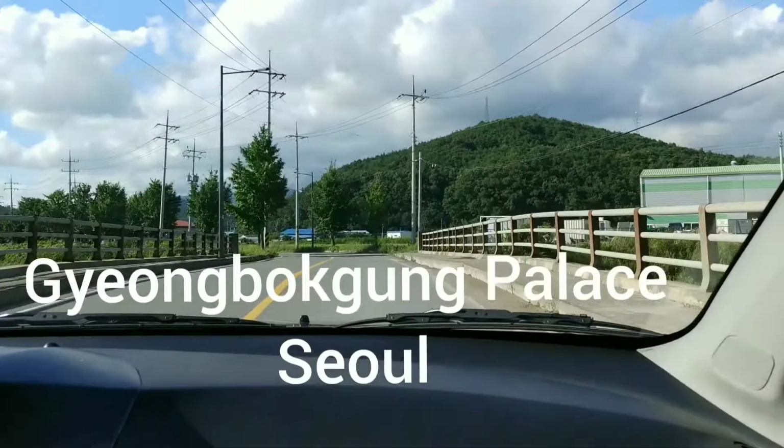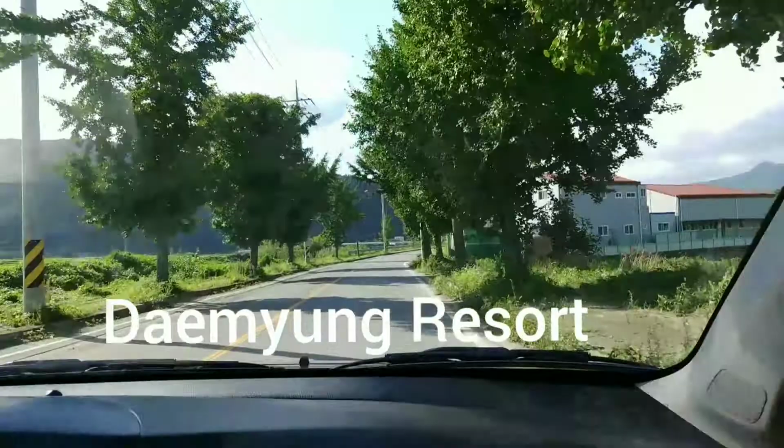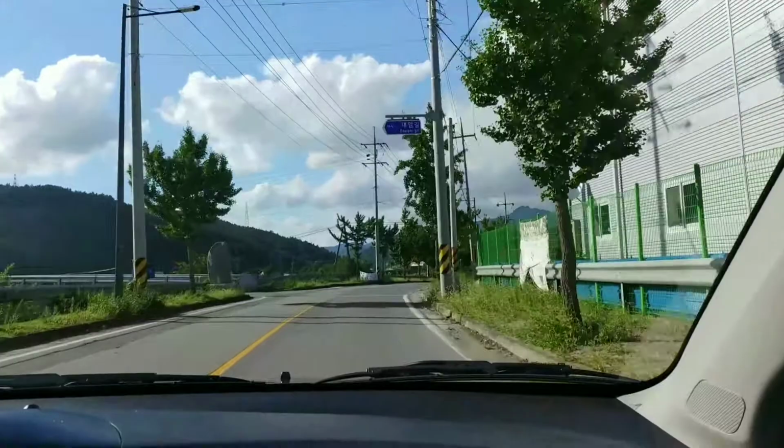We're going to visit the Gyeongbuk Palace, an impressive palace in the center of Seoul. Then we're going to go to Daemyung Resort, a beautiful resort right on the ocean. And then we're going to travel to the Jinhae Cherry Blossom Festival, one of the major festivals in Korea. Let's enjoy this travel in Korea.